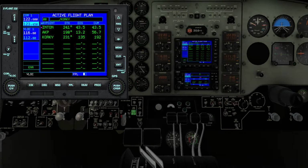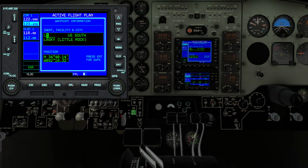Okay. Oh, LOUPS. Okay, LOUPS is our initial, so that's the last one I believe I need to add. And that's this one. Okay. That's the thing I was not sure of. So Corky, then LOUPS. The good thing here is if we are instrument there, we could potentially fly in on this. And I believe I have it right. Let me make sure. LOUPS.